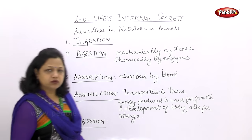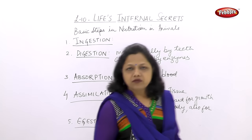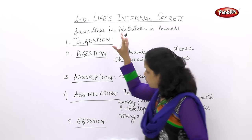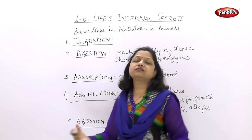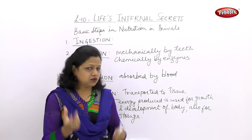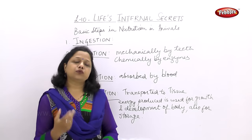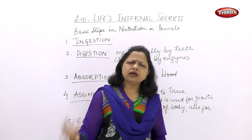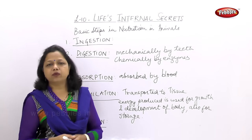Now we have eaten food, we have digested it, we have absorbed it, we have assimilated it. But in this whole process, a lot of waste is produced. The waste is produced in the form of fiber, which is not digested by our body. It is produced in the form of urea, uric acid, and many other things which are not absorbed by the body.